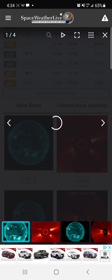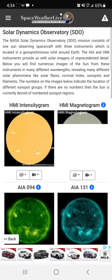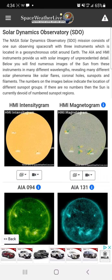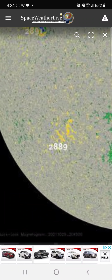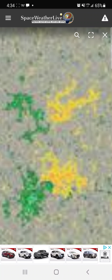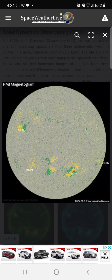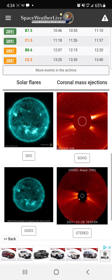SDO is looking still. I believe this sunspot that is now facing us has been unnamed. Yep. See, 2887 here is named, but now we got these two right here. We got 2889. Tell me why 2889 is named and these two aren't. Interesting. They got to keep up with that solar prediction number. That's why they're not naming them. And then we got 2889 up there, which has been going hyperactive for the past 3 days. We'll take a look at that as well.